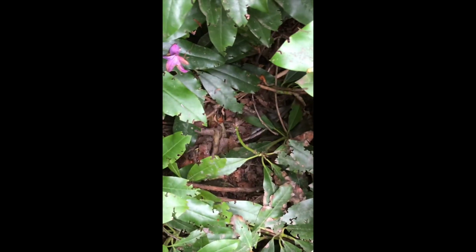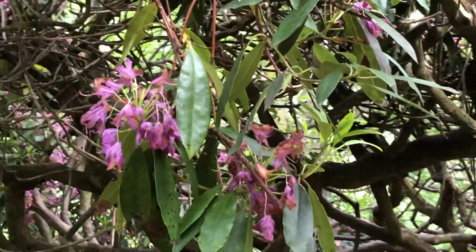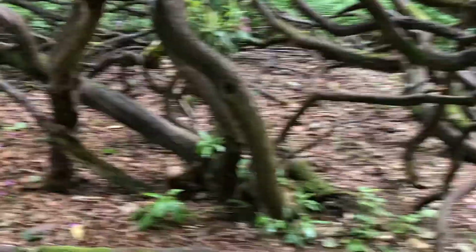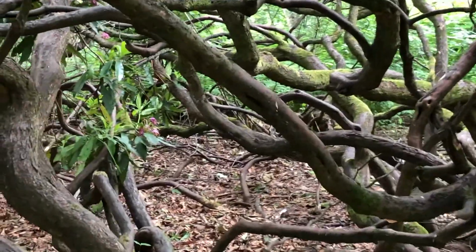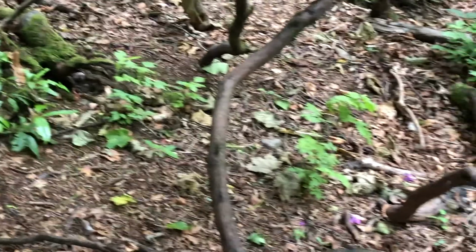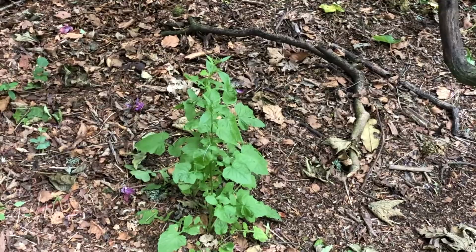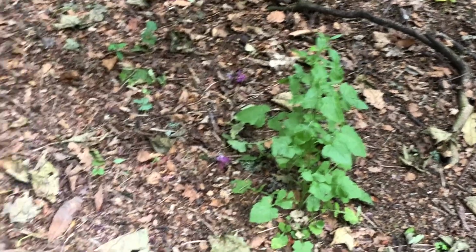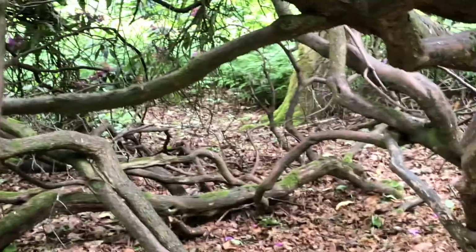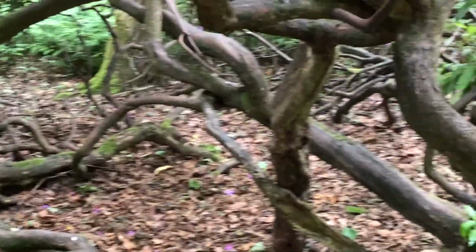Virtually nothing grows under them. Colourful though. Rhododendron. You can see just how tangled these branches are, but also more importantly, the understory. Almost nothing is growing under it. Say maybe a few raspberries. Yeah, these can take over whole hillsides and do this.